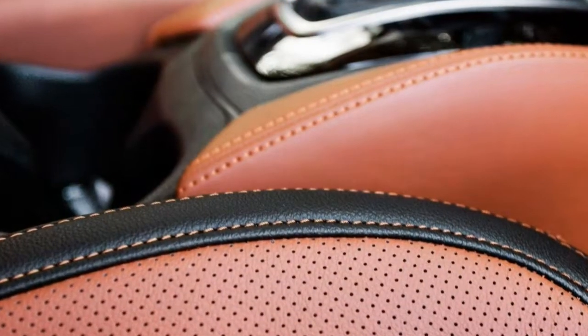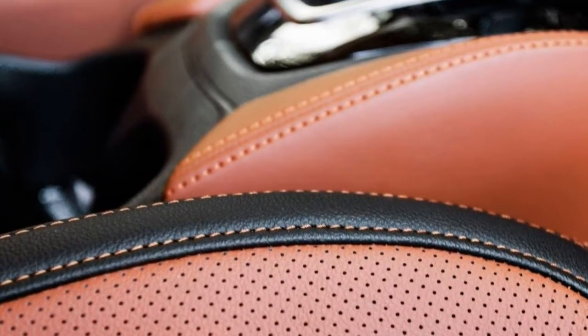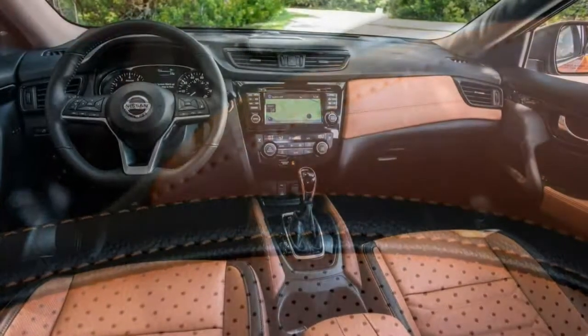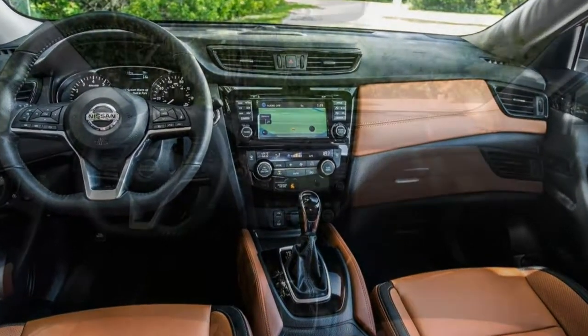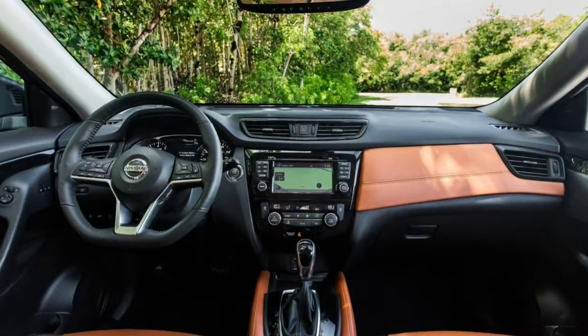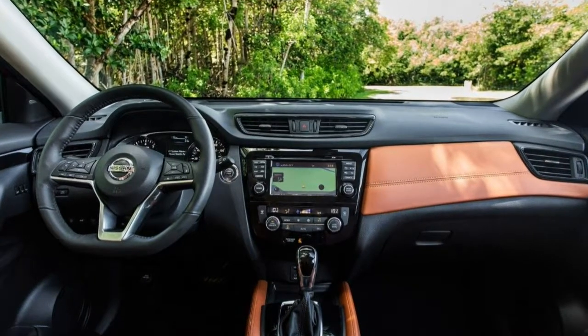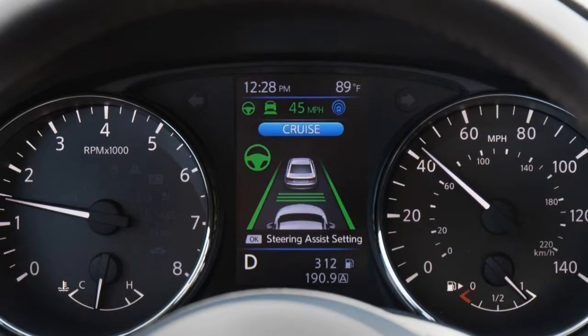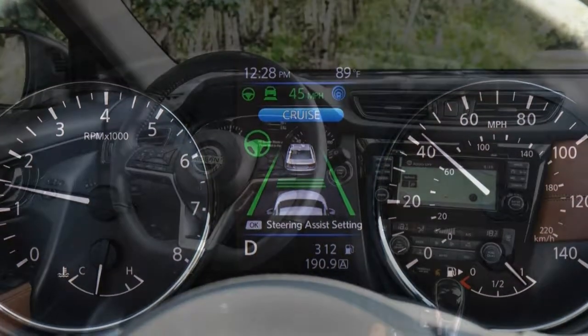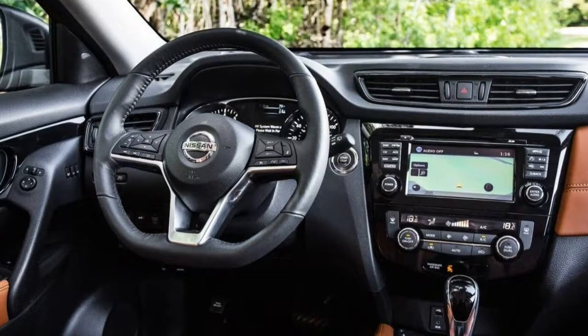Options for the SL include a panoramic sunroof, also available for the SV, and LED headlights, while the Platinum package bundles 19-inch wheels, an electronic parking brake, and the ProPilot Assist semi-autonomous driving features. Quilted tan leather upholstery is also available. Another notable add-on includes a third row of seats for S and SV trims, increasing passenger capacity to 7.